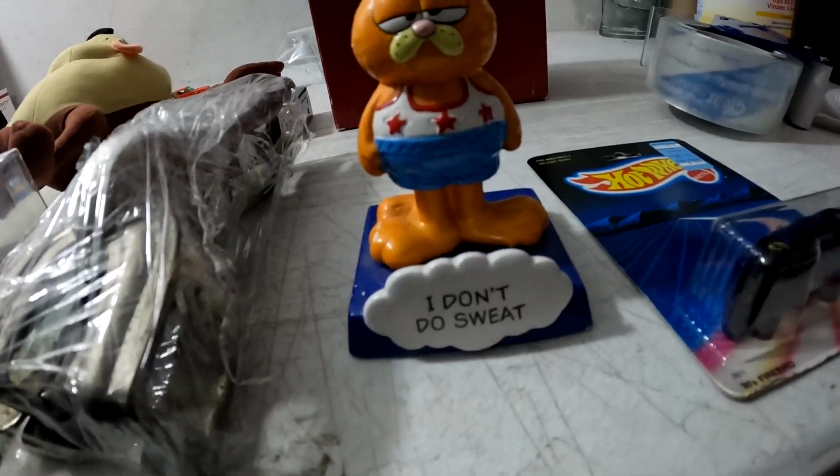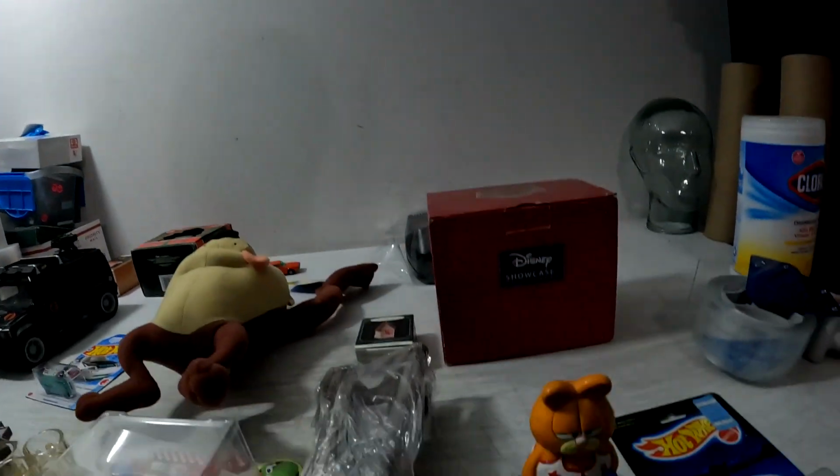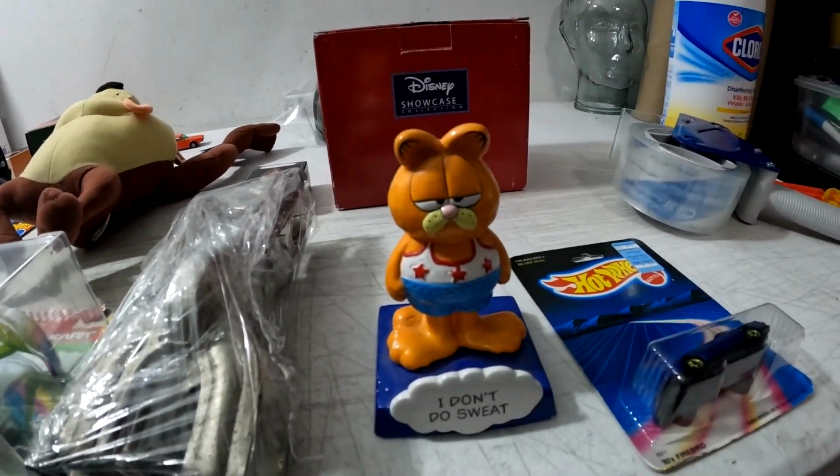All right, we got this I Don't Do Sweat figurine. We got this a long time ago. Very long time ago. Probably had it since the beginning of my reselling career, so probably going on close to 3 years. Matter of fact, I think May is whenever we got this in 2020. So yeah, 3 years ago. Finally sold for $38 plus shipping.